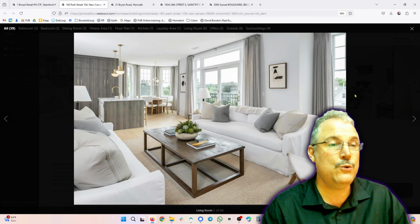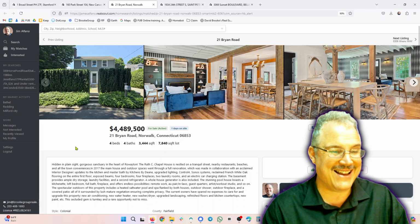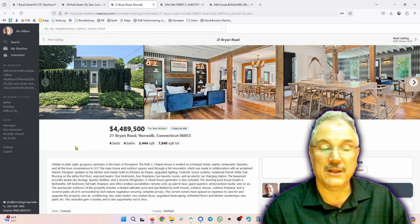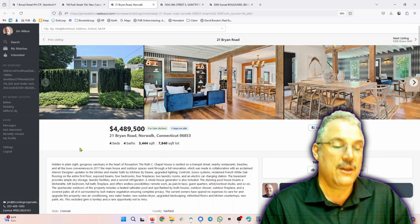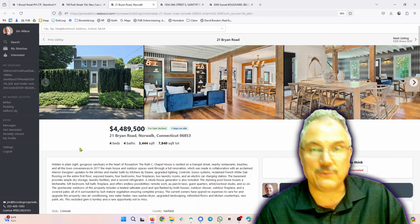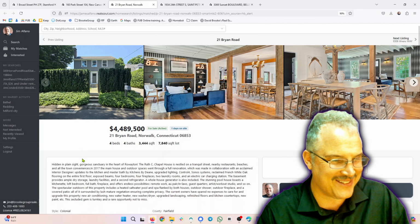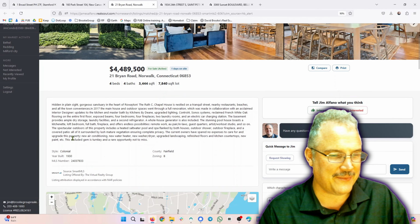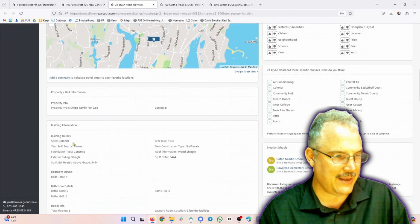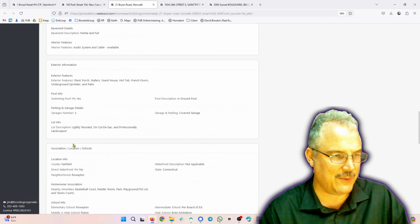All right. Next, we are heading to Norwalk. This property is also astoundingly beautiful. We have 21 Bryan Road, Norwalk, Connecticut. 4 beds, 4 baths, 3,444 square feet. We're gonna play fours on the pick three. Let's go. All right, hidden in plain sight, gorgeous sanctuary. Take a pause, look at any of the details. It is a stunningly beautiful home on the inside. Wait till you see it.